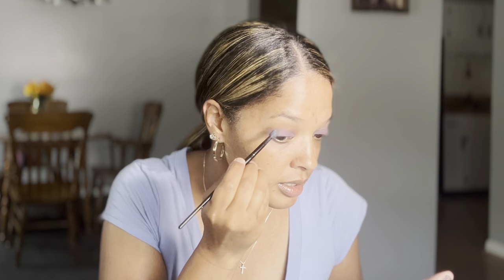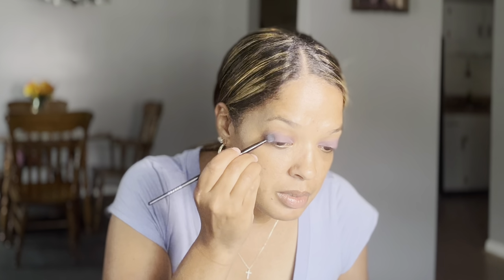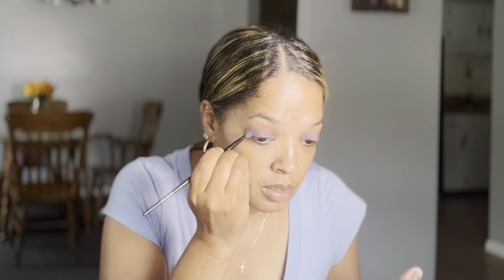I guess it's blending. It looks pretty good together in a mix, but it's actually not really showing either. I think it's too light for it to be showing. Let me try the next color here. I don't know if this is supposed to be a black or a blue. Looks like maybe a navy blue. See, that one's going on better than the other one.